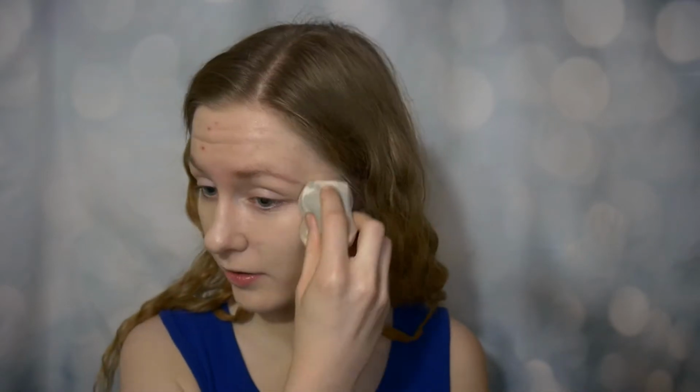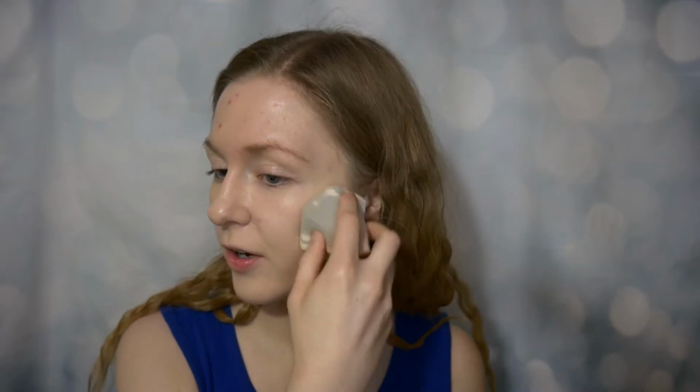Okay, that's a little faster. I don't feel like I got quite as much coverage with the beauty sponge though. But neither side is bad. I don't dislike either side. As it's drying down, I'm feeling it on my skin less and less. Okay, you can really see the coverage on my cheeks versus my forehead. Ooh, yeah, I like this. I think that looks absolutely beautiful, and I'm excited to see how it wears.